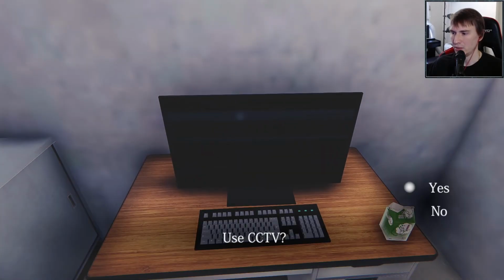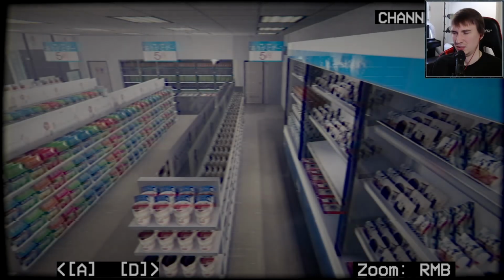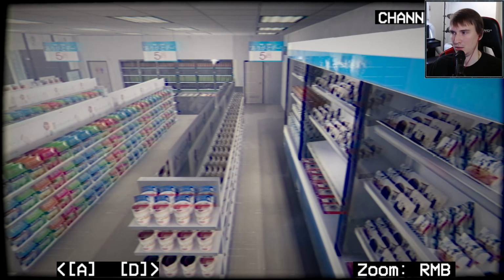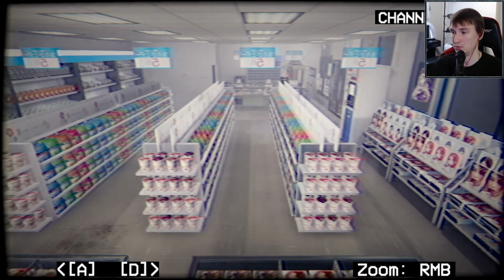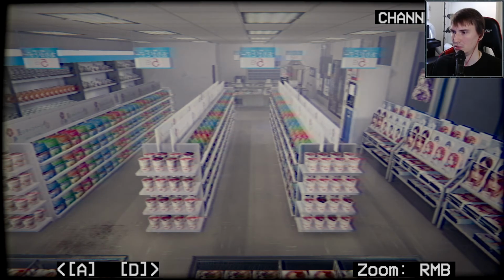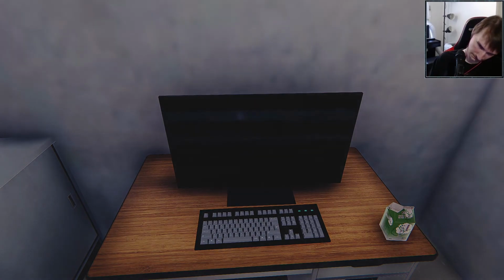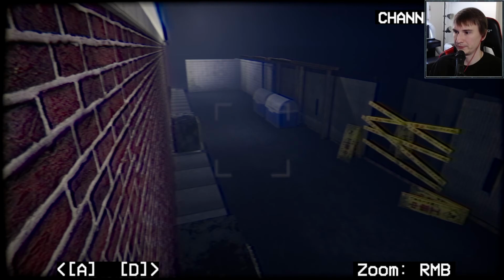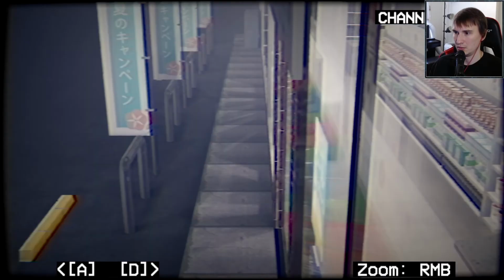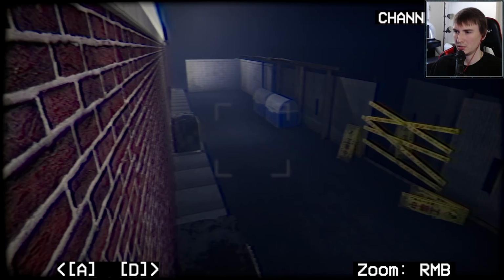Okay, let's take a look at the camera. Use CCTV. Surveillance camera? Wow. Nice. Oh, no, I don't want to quit. Wait. Back. Zoom. Yeah, I want to zoom. Okay, so we have three cameras so far, right? Exactly three cameras. No, four cameras. Four, yeah.